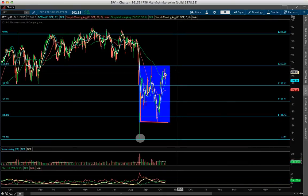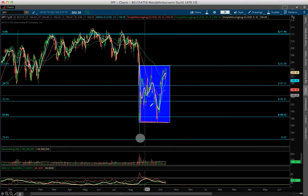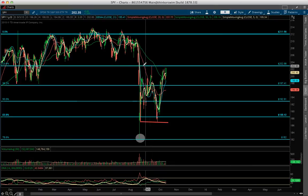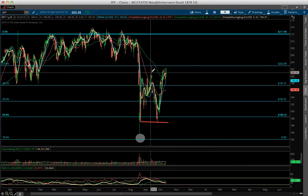Let's start with the Spider. The Spider, as you can see here, is still inside this box. I will call it a box. And the levels that I'm watching is 203. That's an important level that we need to watch. And the bottom is 187.